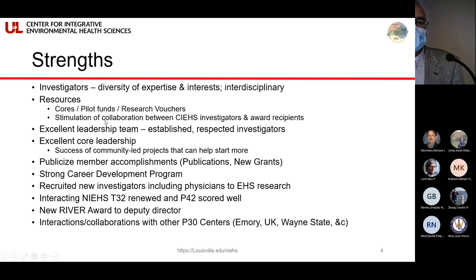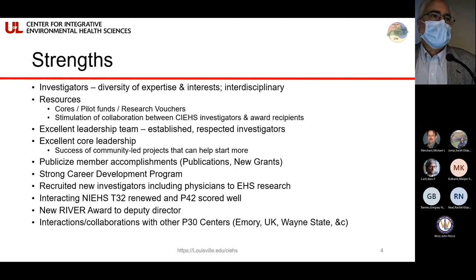And the goal is to stimulate collaboration between CIEHS investigators and award recipients so we can bring people in and also promote collaboration within. So one of the things we get judged on when we go in for the competitive renewal is the number of collaborative publications and the number of multi-investigator grants. All right, so that's kind of the gold standard of what we're trying to achieve.